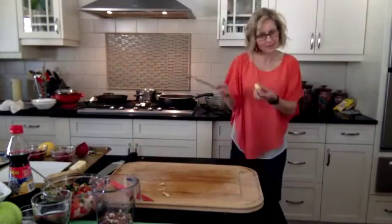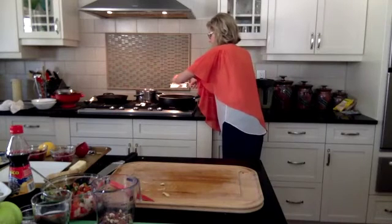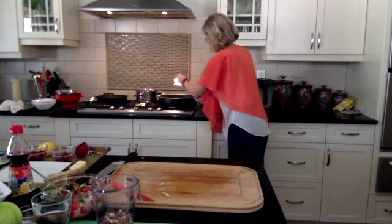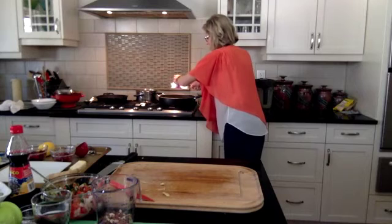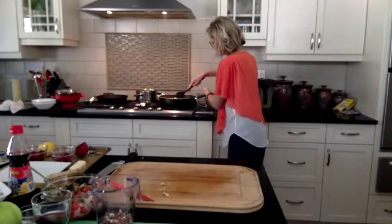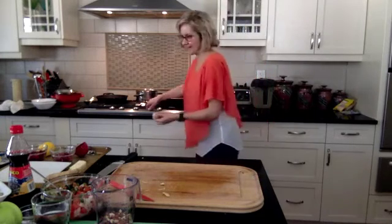If you don't have one of these, the box grater will work. And you can see I'm not even measuring this. I'm just going to grate some of the ginger on top of it. Okay, and then when we apply heat to that, it's going to help release the natural oils from the ginger and just help that flavor to be released. Okay. So that's all I've done there.